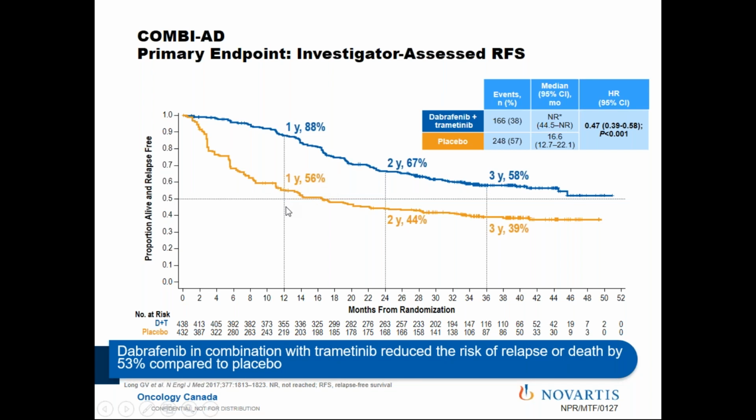And when you get to 3 years, you can see 39% are left, so over 60% of patients have relapsed or passed away. So that watch and wait strategy, quite a few patients are still relapsing, as you can see. Now, the patients that received the BRAF and have been on treatment for a year, you can see the line has been shifted up. So there's a significant improvement in preventing relapse. And you can follow that over time.